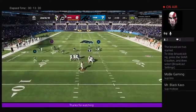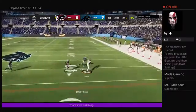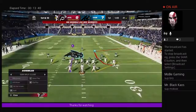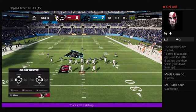To throw once more on 2nd and 10. Ryan. Man open, that's Calvin Ridley. And they get him down, but not before he takes it across the 40-yard line. 17 yards and a 1st down for Atlanta.